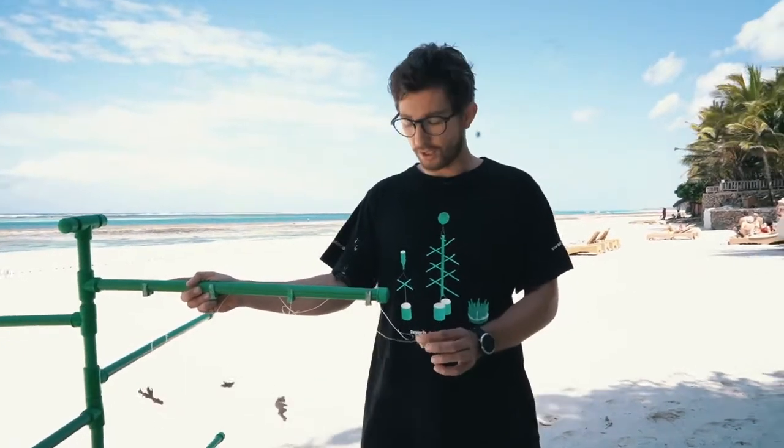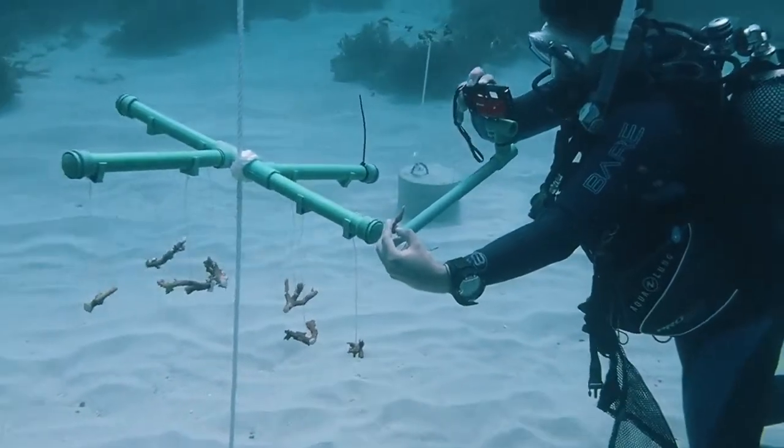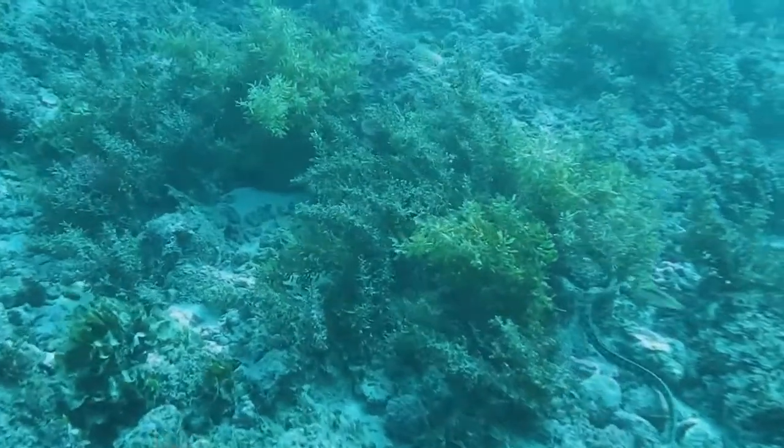What we first do, we pick up little pieces of coral in the ocean. They broke loose by the force of nature, and then we hang them in the trees like this. After 6 to 9 months, they grow from this little size to like this size, and then we can put them back on the degraded coral reefs. That way all habitat comes back for the fish, and the fish in turn keeps the corals healthy.